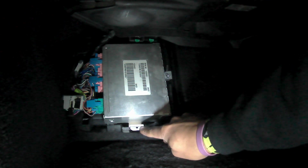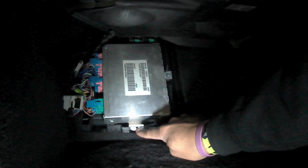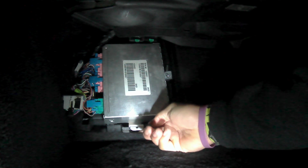It's a tab with a hole in it, and we'll be using this hole later on in the install. So you lift up on this tab right here. There are 2 prongs, or 2 other tabs, almost like this, but they're on the above side up here where the relays are on both of these sides. So all you do is lift up, pull towards you, and wiggle, and it'll come right off.